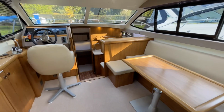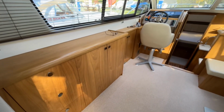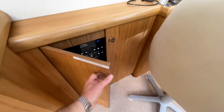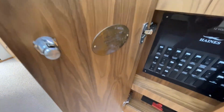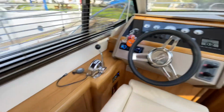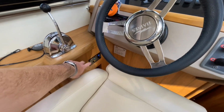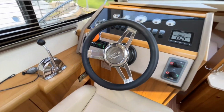So main parts of the saloon, you've got double storage cupboard there, 3 drawers going down there. Going forward of that, this cupboard takes you into your battery master switches and your breakers. You also have the maker's plate on there with all the people involved with the boat build. Round onto your helm, throttle over there. It's got a Victron charger inverter on this boat. That's just down there, that's the remote for that.